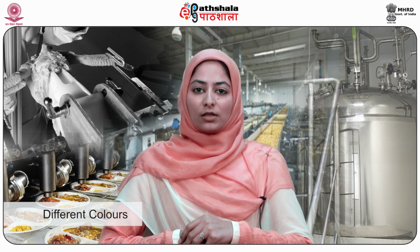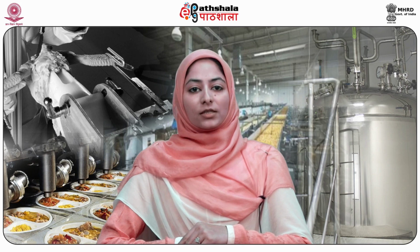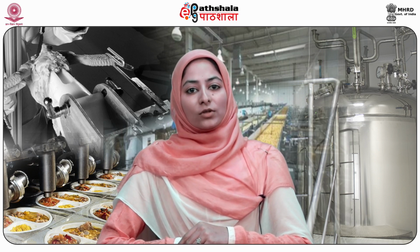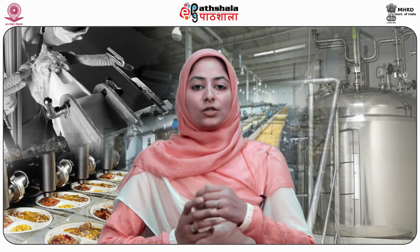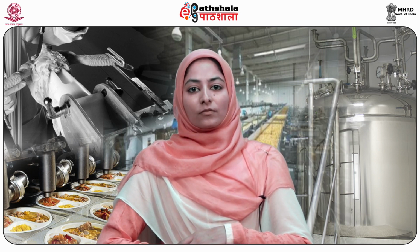Cardamom is available in different colors. The color depends on how cardamom is processed. Green cardamom is sun-dried and is preferred in India. Brown cardamom is oven-dried, most popular elsewhere in Asia and in Europe. And white cardamom, which is used in United States, is bleached.